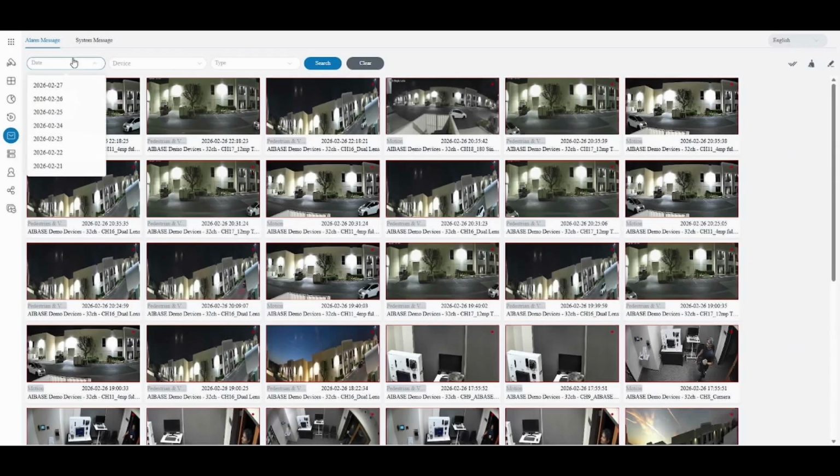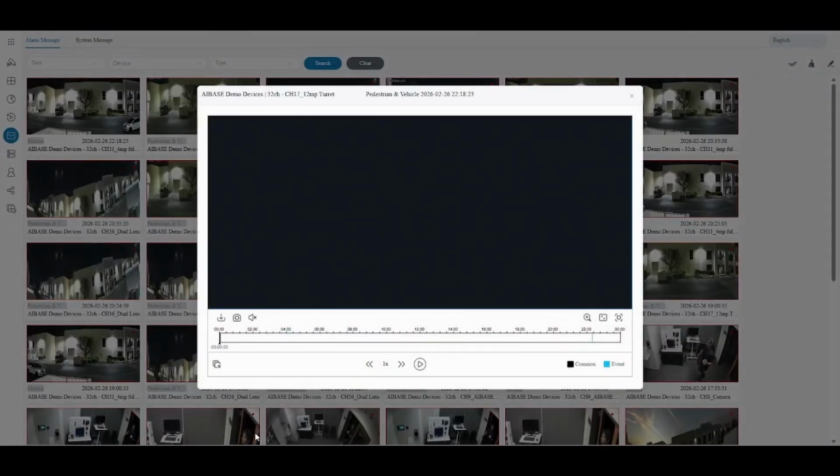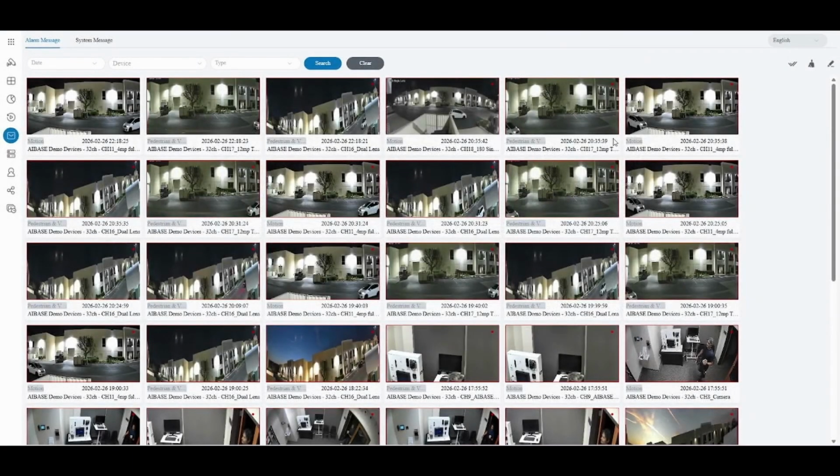You can filter by date, device, and alert type, and then you can easily just select it and it automatically will pop up and start to load all that video feed. From there, same thing, you can just download it. So this is more of a shortcut way rather than going through the entire playback. It's a little bit easier to manage and you can find events a lot quicker.